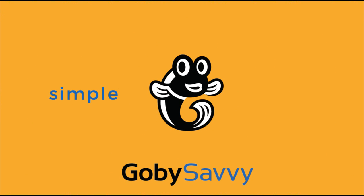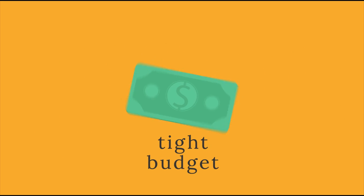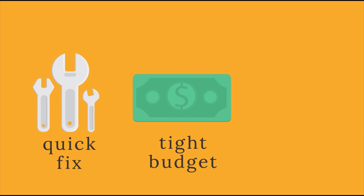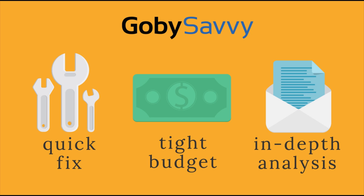Gobi Savvy makes it simple and affordable to craft a great experience for any app or website. Whether you're on a tight budget, in need of a quick fix, or you want an in-depth analysis of your entire product, Gobi Savvy has the solution for you.